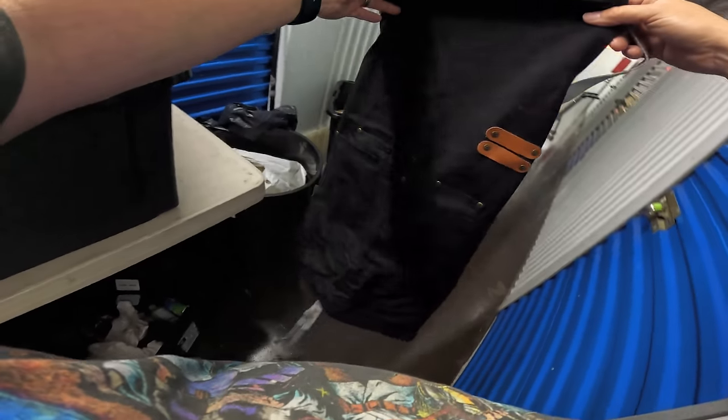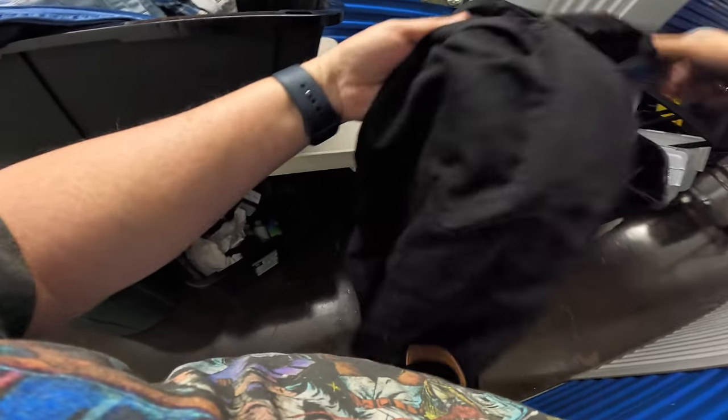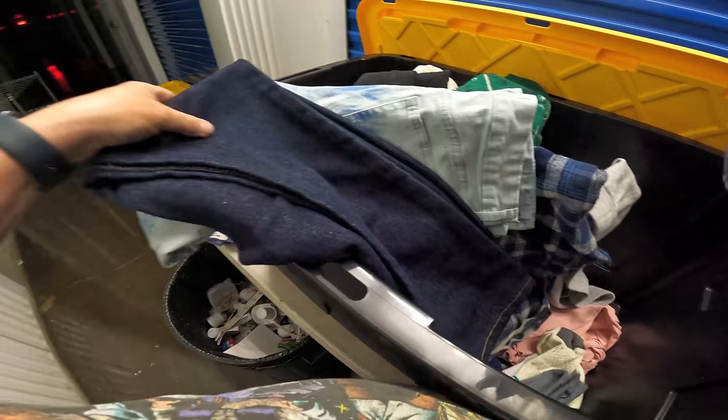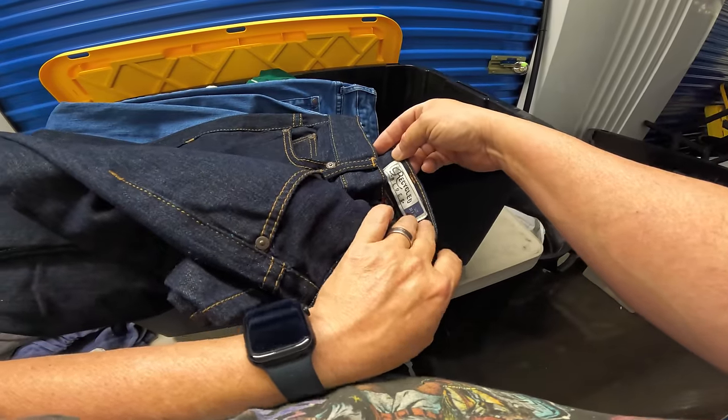Oh, that's a neat apron. Look at that. That's a neat apron. I like it. Very cool. I don't know why I think it's so cool. And then, of course, we're looking for some Levi's or something. Jennifer Lopez. Maybe they'll be buying that. I don't know. We'll try it. And recycled blues.